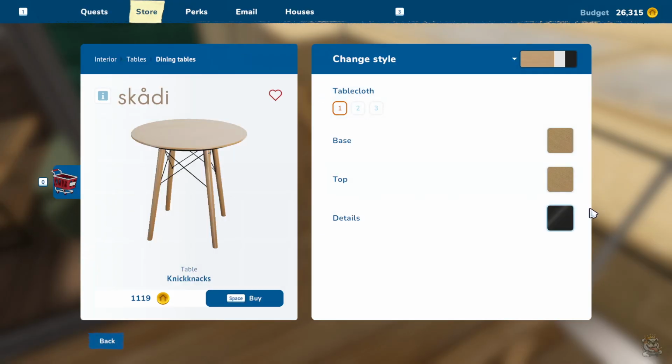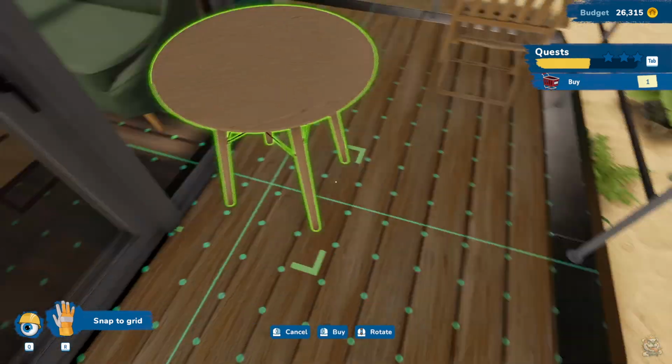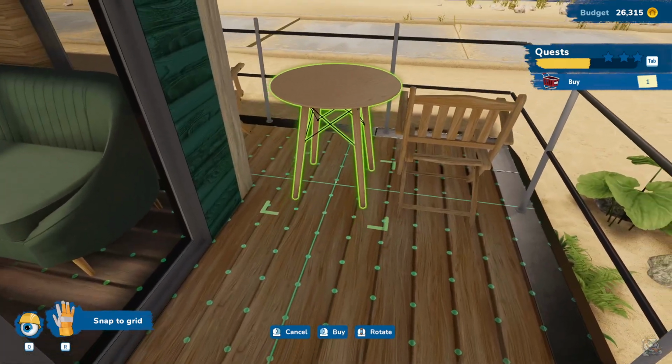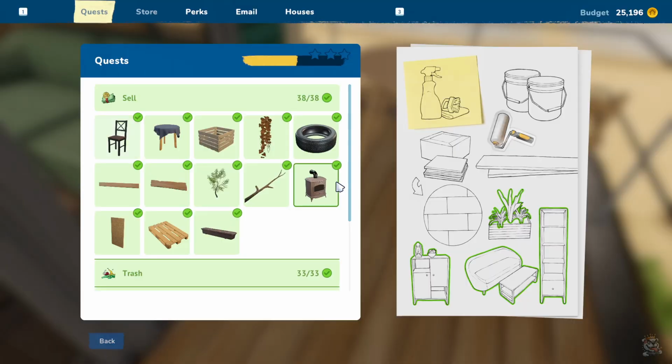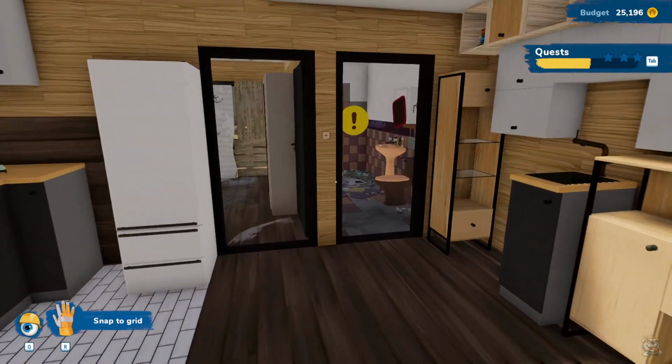Also got a table. I know they want it together. Okay, I'll do it. I think it's more beautiful to have that chair just sitting there. Okay, the outside is finished. Going to take care of those other nightmare rooms here.